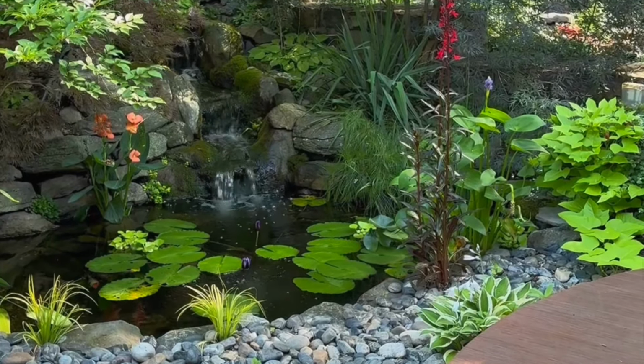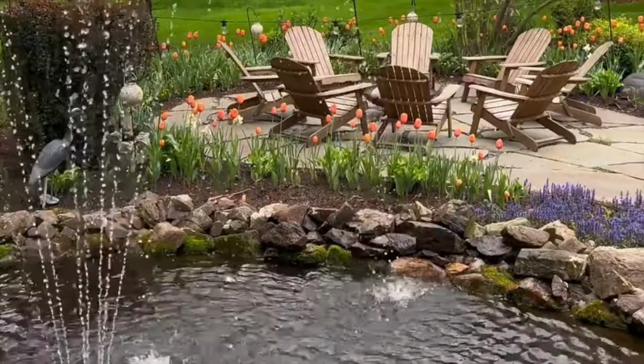So I'm going to give you a bunch of ideas and share my experiences with them because we've pretty much tried everything with one blue heron in particular, and I definitely have an opinion as to what works and what doesn't. You ready to get started? Let's talk about the koi pond.